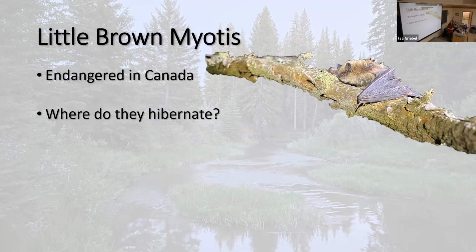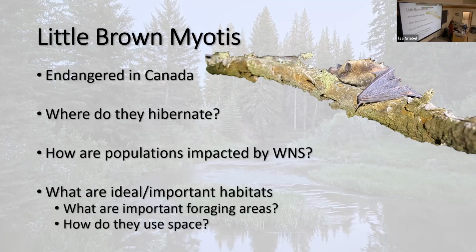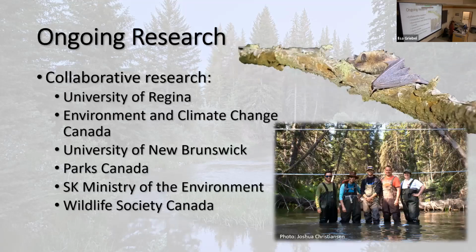So we're very happy about that, but we don't know where they go. We know that they come to Cypress. We have no idea where they hibernate. Nobody does. So there's a lot of effort going into trying to understand them. We don't know the full extent of how they're impacted by white-nose syndrome, and we don't know a lot about their ideal habitats in Saskatchewan. So luckily for us, we have the resources out in Cypress to be able to study this species as well.